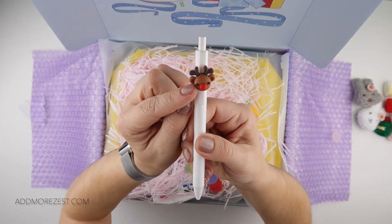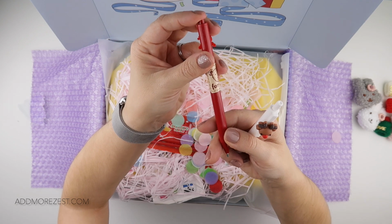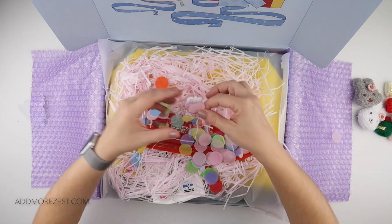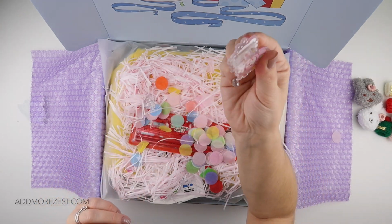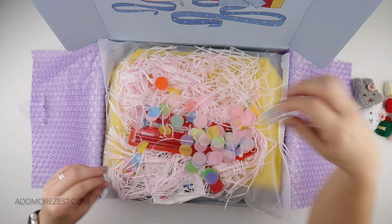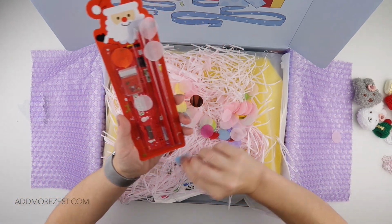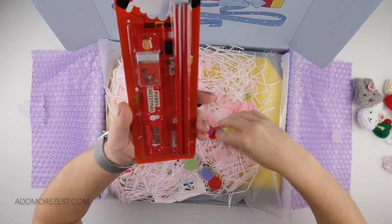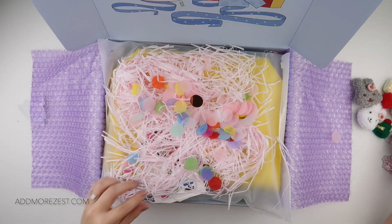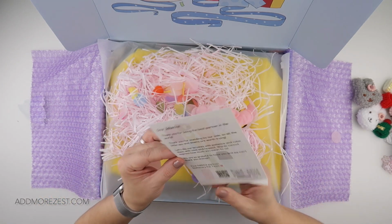We have a pen with a reindeer. We also have one with Santa that says "for you." They've not been used. They do have the little wax coating over the top. We have a little clip that can be handy for holding your papers together. And then we have a heart one as well. We have some little bits of confetti, a lovely little Christmas pencil, ruler, etc. set. So you get two pencils, ruler, sharpener, and a little rubber. So that's what I got for my little gifts.